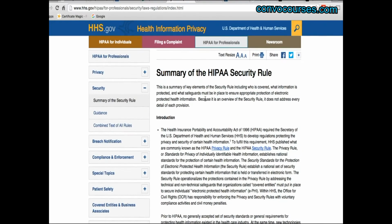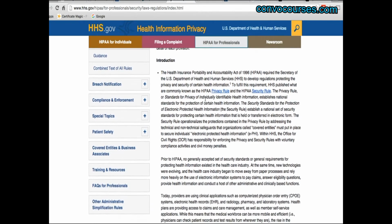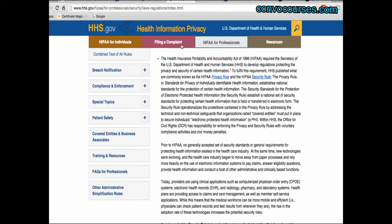Now here's another one. This one is called HIPAA, or the Health Insurance Portability and Accountability Act of 1996. That's where this particular standard comes from. It came from an actual law in the US.